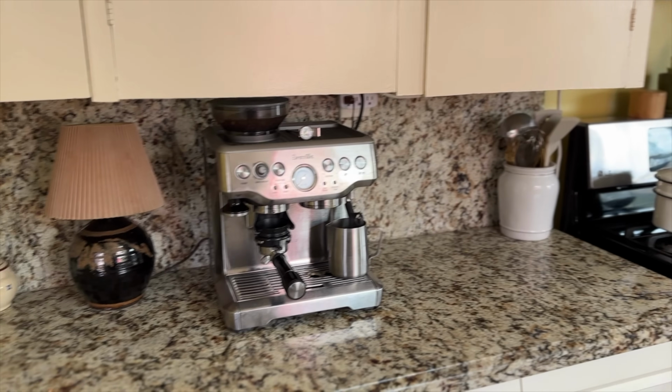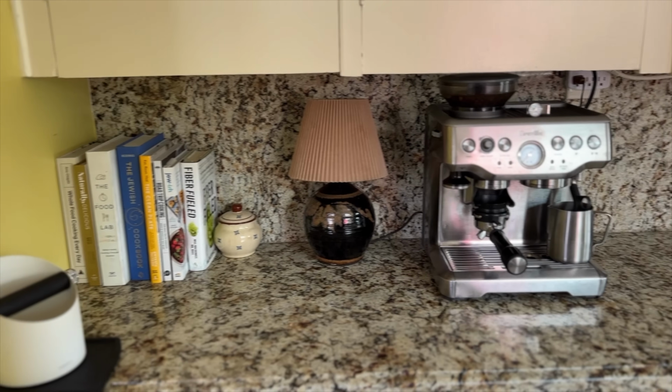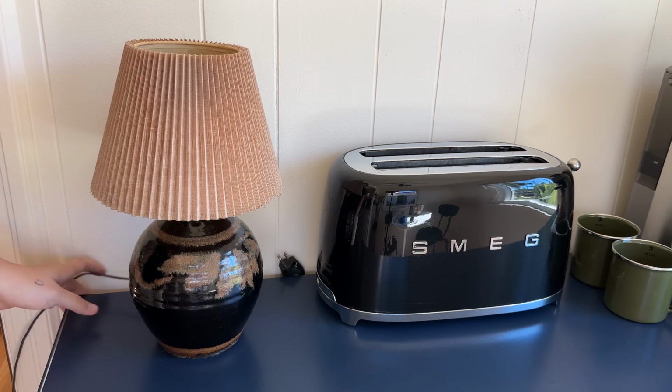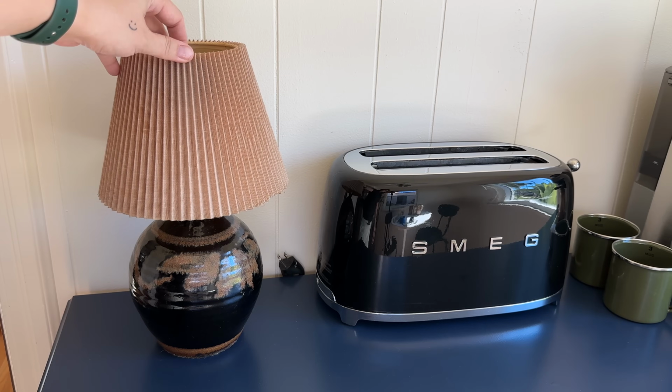And then I found this lamp forever ago at a Goodwill, and it was only $7.99, which was insane because I feel like I could never find something like this at a Goodwill for $7.99, but I love it so much. I just feel like it looks better in my kitchen, and it's been sitting on my kitchen counter for the longest time. So for now, I think I might just put it on here until I find a lamp that I really like, because I do want to find something maybe a little bit more modern for this coffee bar, but I do want to have a little lamp on the coffee bar.